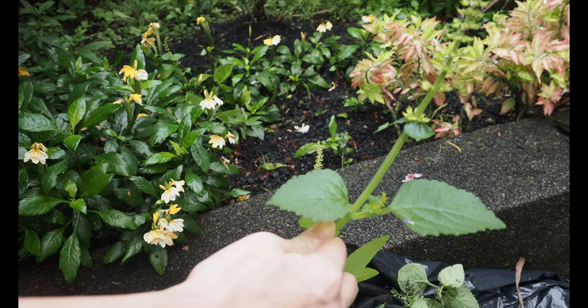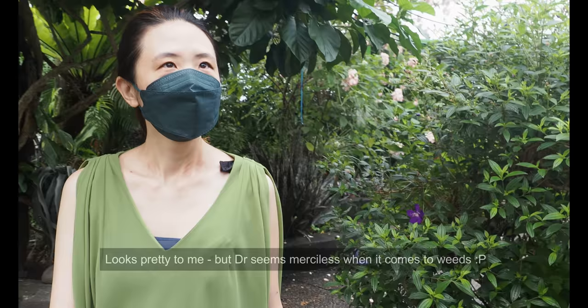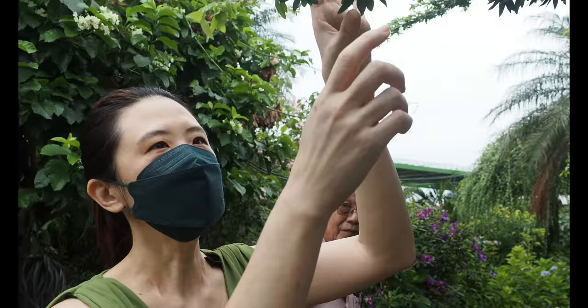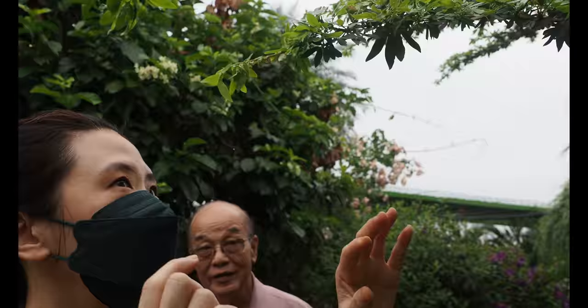It looks like it will have flowers. You don't like it? Yeah, there are flowers. No, it is a weed. It will take over the whole garden. Oh, okay. And this tree looks really something. The flowers are pink and fluffy. Yeah, it puts out a big show when it's on. Today the rain kind of spoils it. It's quite something.